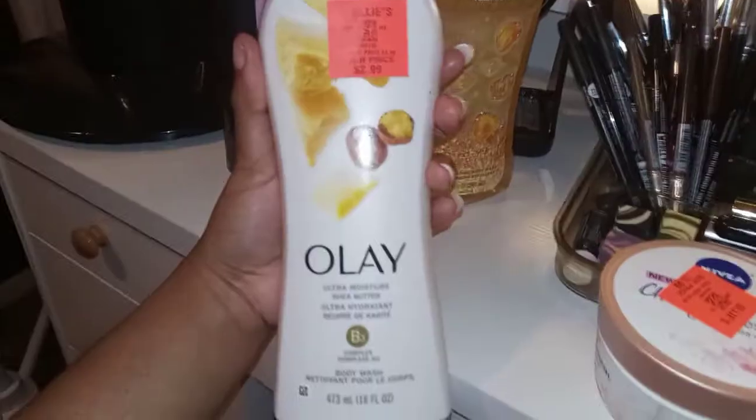Next thing, the only body wash, if you have dry skin, I suggest you use this because it's very moisturizing. It has a thick consistency in the bottle. It's not like any other body washes that make you feel squeaky clean. This will make you feel clean, but it makes your skin feel smooth and moisturized.